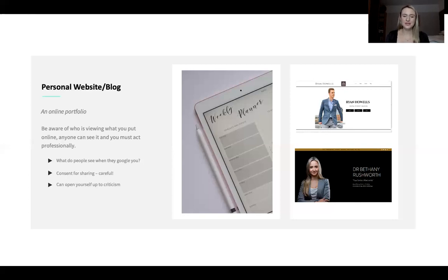And think about what people see when they Google you. For me, my website wasn't there to try and get more patients specifically, but it just increased my presence on the internet. If someone Googled me, I was taking control of what they would see. So ideally, you want the first page or two, or as many as possible, of Google, if someone puts in your name, for it to be dental related, beneficial content that forms a bit of an online portfolio.